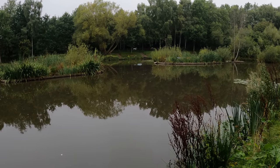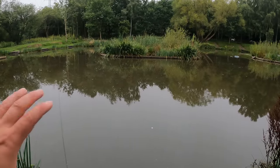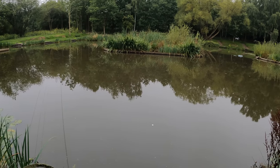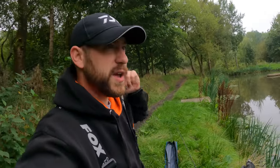And there's not much fish activity. There's not really any bubbles coming up or topping. There's some splashing about. I've seen a couple of carp show, actually where I'm fishing, nowhere else on the lake. So hopefully I'm in the right spot. So I'm going to get a couple of hook links on, and we'll get these feeders out. I need to mix some groundbait as well.